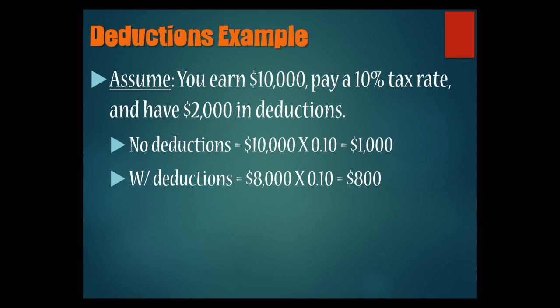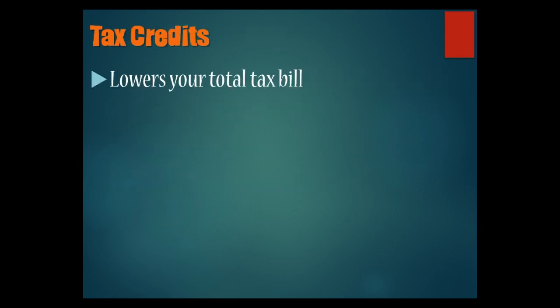Deductions are nice. Another alternative, which is even better, is what's called a tax credit. Tax credits take money off of your total bill.